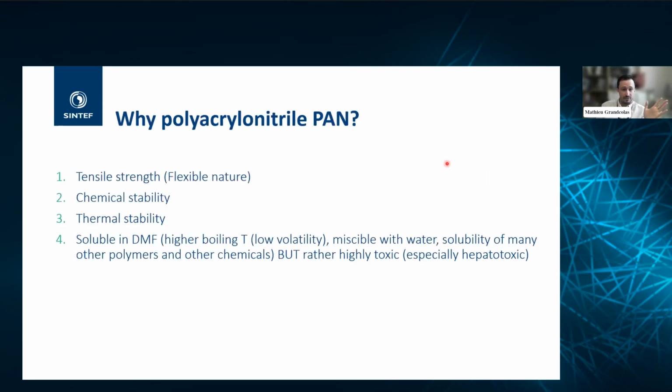Why polyacrylonitrile? It's really high tensile strength. It's very flexible in nature. It has a good chemical stability. We are mainly working for water-based applications, so it's not really a problem. And for the thermal stability, it's a bit the same. We're not really working at high temperatures, so it's not a big problem. But it's nice to have a material which is sustaining these problems.